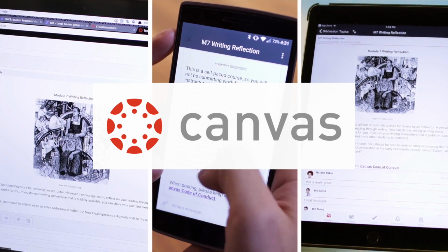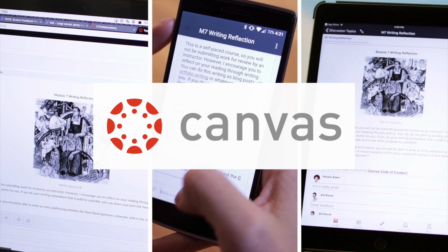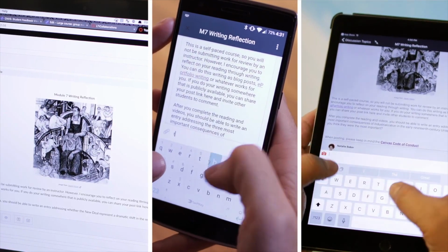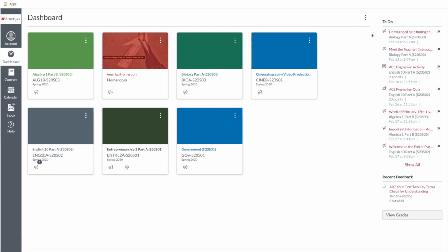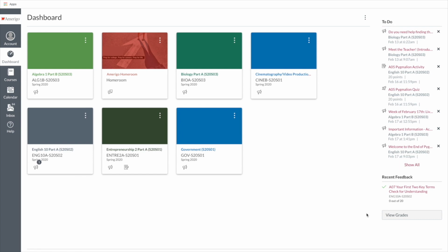I can easily access all of my classes in Start Anywhere through the Canvas platform, one of the top-ranked online learning platforms in the world. It's very simple to navigate. Here, I can see all the courses I'm taking, look at my to-do list to see what I need to accomplish, and even check my grades.